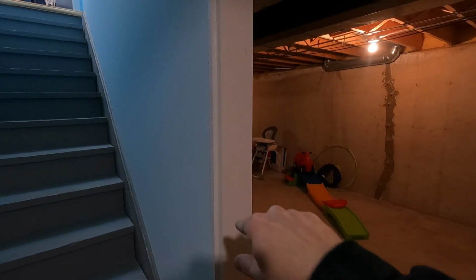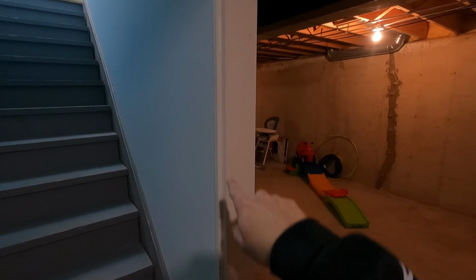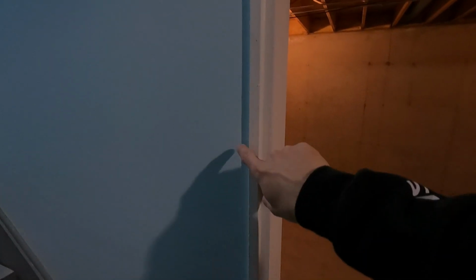I know this is overboard for just this basement, but I wanted to cover up where that trim piece met the drywall, so I just put an extra little trim piece on there. Looks pretty good. It's proud here, but it's alright. It looks pretty good still.